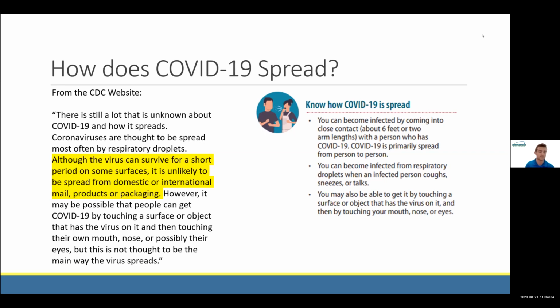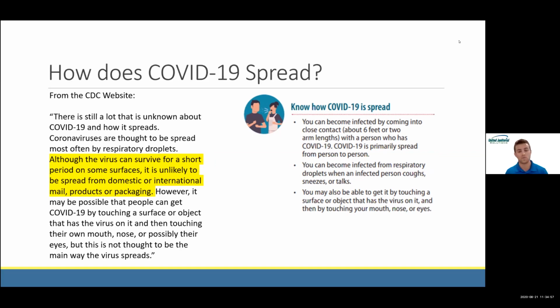I have a quote here from the CDC website about the spread of it, but I highlighted one part in the middle because this was a question I had before the webinar. Although the virus can survive for a short period on some surfaces, it's unlikely to be spread from domestic or international mail products or packaging. Before the webinar, I was asked if you get a box in the mail or on your doorstep, can touching that box result in you getting contaminated? As of now, the research changes daily, but it is a possibility, but it's very, very unlikely.